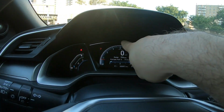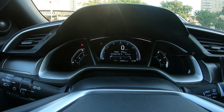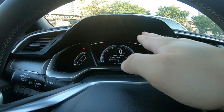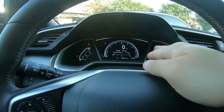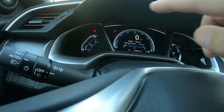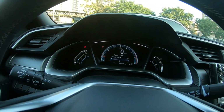This is a full digital display. And it looks really nice. It looked really nice on the Odyssey, and it looks really nice here as well. Because this is a coupe car, it is more sporty, so it's more suitable here. You have a very nice futuristic display on the left for the engine temperature, and you also have a gauge here for the fuel. Very nice.